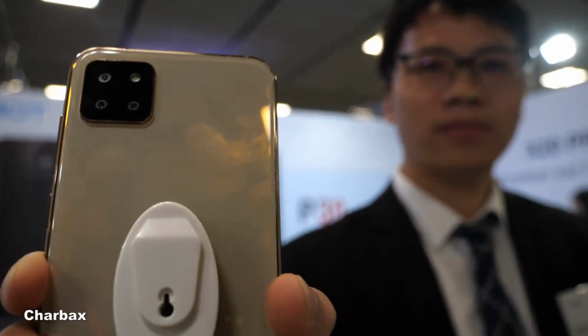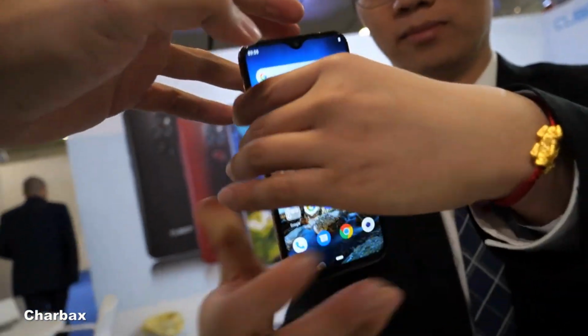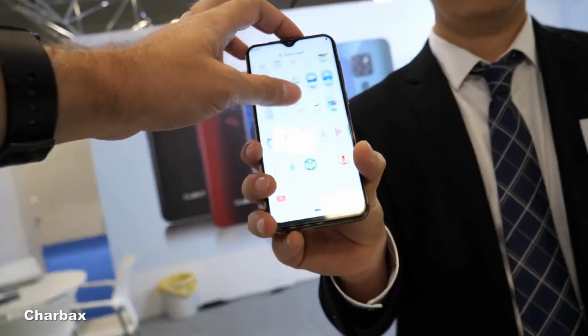And here we have the CUBOT new phone that you have right here with a big display like this. UI Android 9/10.